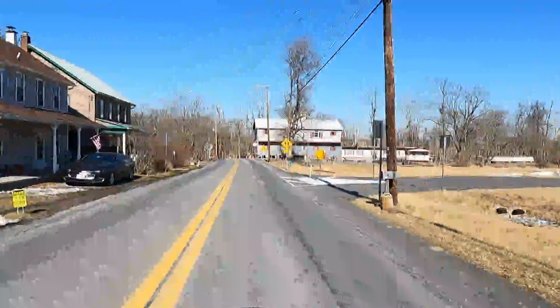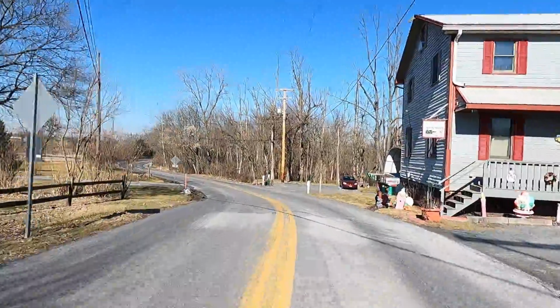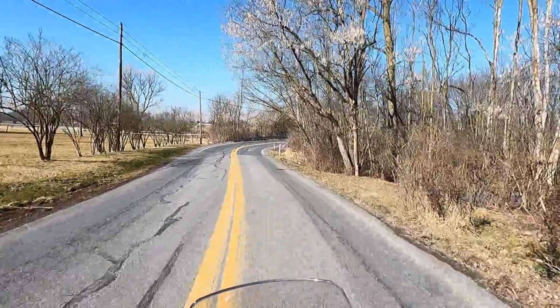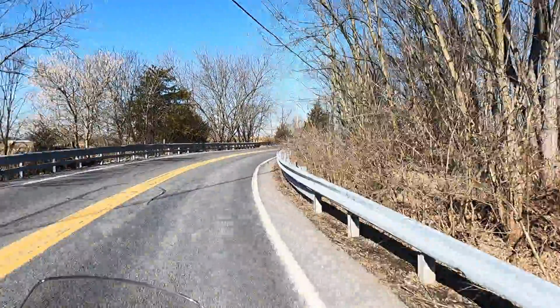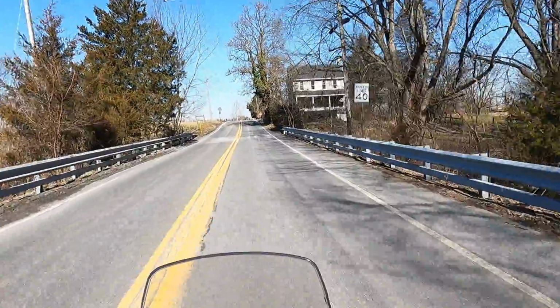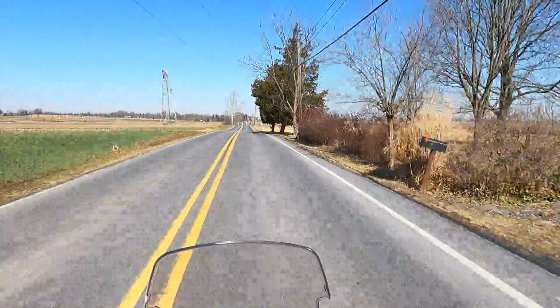Real world power-wise, this bike has plenty. It's never going to be the rocket ship that the Concours is, but it's always got more than adequate performance. And the fact that it automatically downshifts for you and selects the optimum gear is really nice. You just twist that throttle.